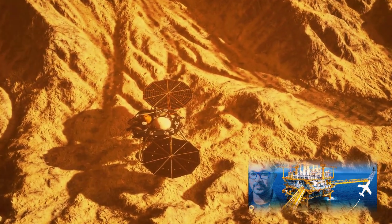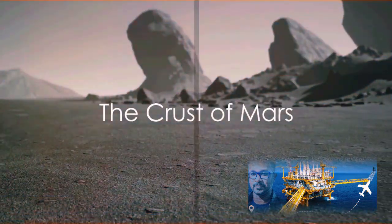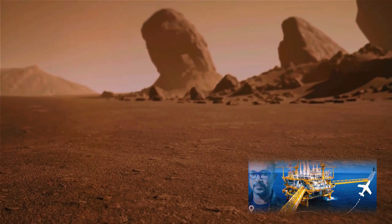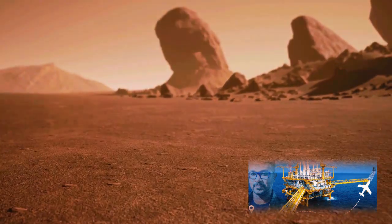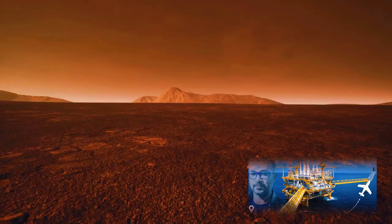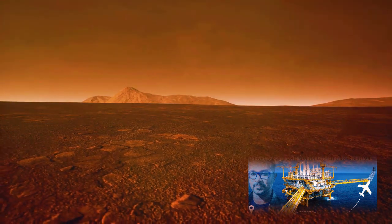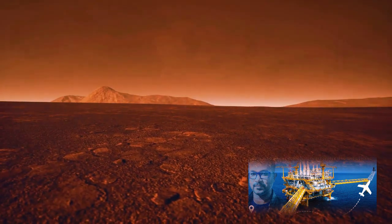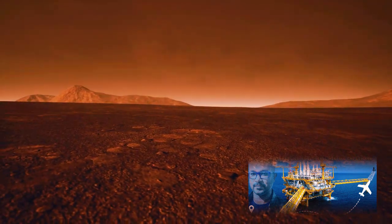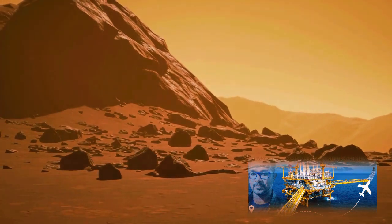Olympus Mons, the tallest volcano in the solar system, towers above the Martian surface, a testament to the planet's volcanic activity. Meanwhile, the other one is a Grand Canyon system that dwarfs our own Grand Canyon, stretches across the Martian equator, revealing layers of Martian history etched into its walls. These features alone make Mars a geologist's dream, but there's more beneath the surface.